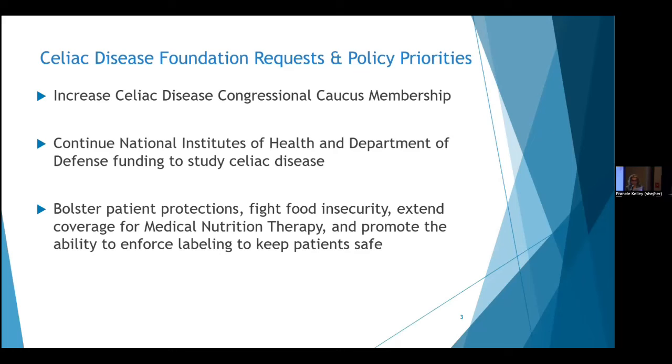Additionally, we work to enhance gluten-free food labeling requirements, strengthen patient protections, combat food insecurity within the celiac population, extend Medicare and Medicaid coverage for medical nutrition therapy, which covers dietitian visits, and address issues at federal agencies, including increasing FDA funding for enforcing the gluten-free labeling rule to ensure the safety of our food supply. All of these efforts aim to enhance the quality of life for those with this serious chronic, and as we know, life-altering disease.